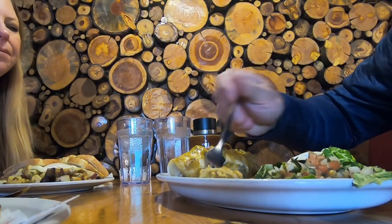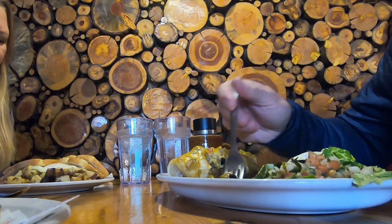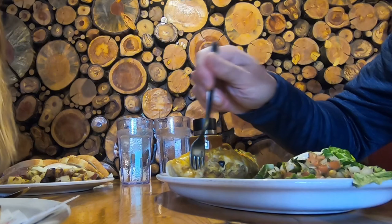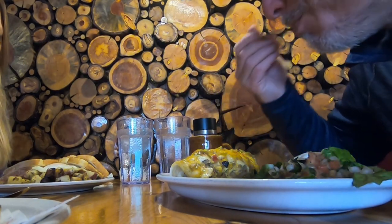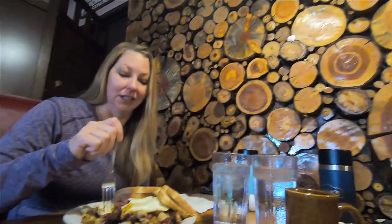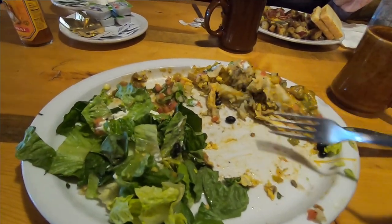That is the biggest breakfast burrito I've ever seen. Oh my gosh. It's got chorizo in it. I can taste that green chili. Oh my gosh, it is so good. I might get it down. How's that? Oh yeah, look at it. It's stringy. It's not smooth. Oh wow, it's really good. I tell you, I gave it a valiant effort. But that's a lot.